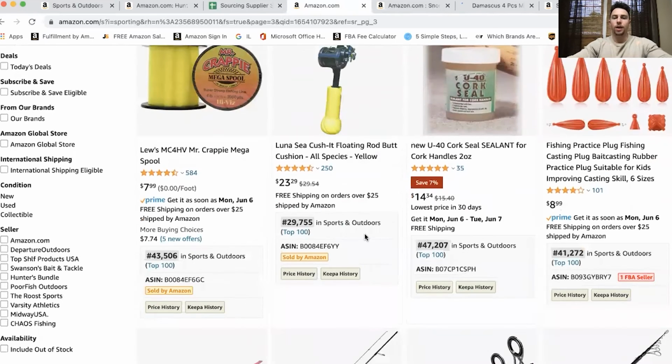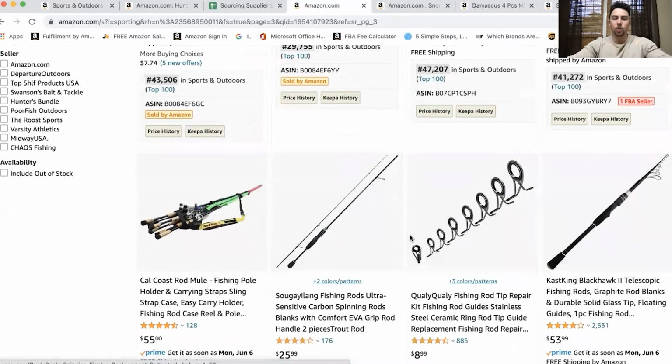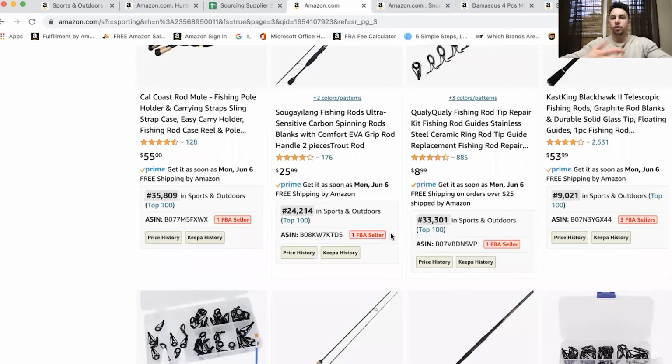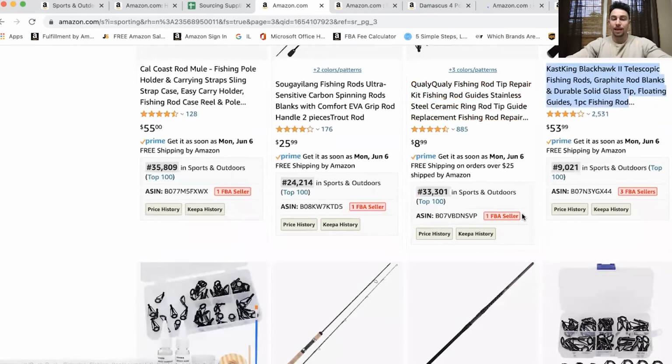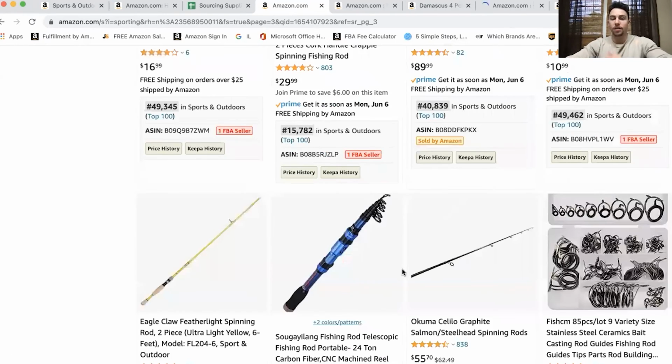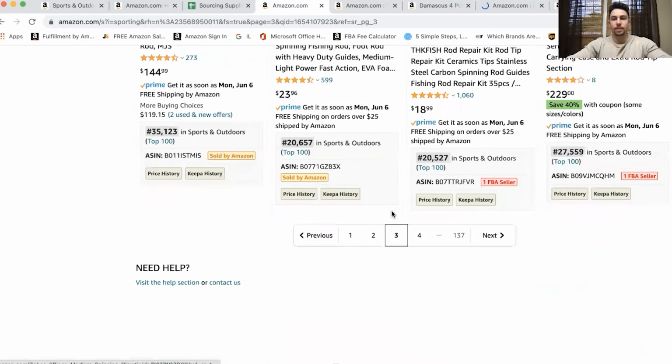But again, we're not just trying to find this specific product. We're trying to find storefronts that we can then source to find more products. So you can see how this is a rabbit hole that never ends. There's thousands and thousands of brands on Amazon, thousands of manufacturers and distributors that want to sell you their products. It's just a matter of you going out there and putting in the work to find them and then contact them. So we have a couple tabs open here.